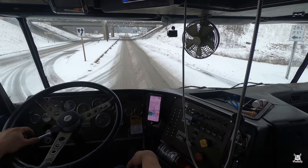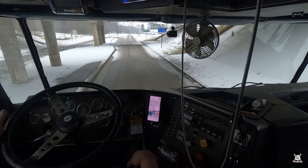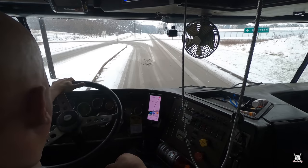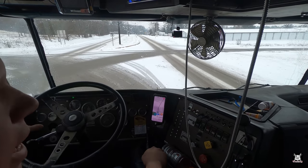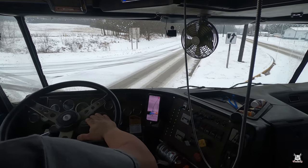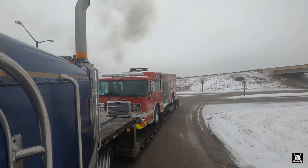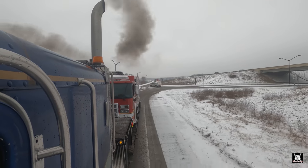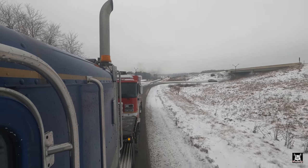Go to South Carolina. Today's Thursday, so if I can load it all today, I could leave over the weekend, be down there Monday morning, get my two drops off, reload and come back. Come on, truck, you can turn. Front end wanted to stay straight. So go down to South Carolina, come back from South Carolina.